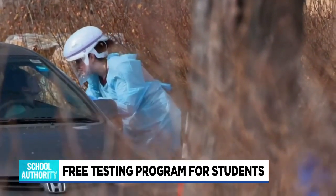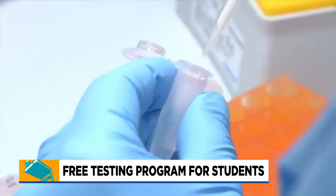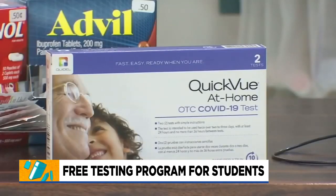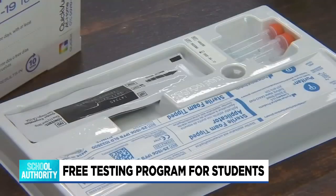In an announcement on their website, Portland Public Schools says the process starts when parents sign the consent form. After that, kits will be sent home with participating students to collect a spit sample, which they'll take back to school the next day. PPS says OHSU will email parents test results within 2 days.